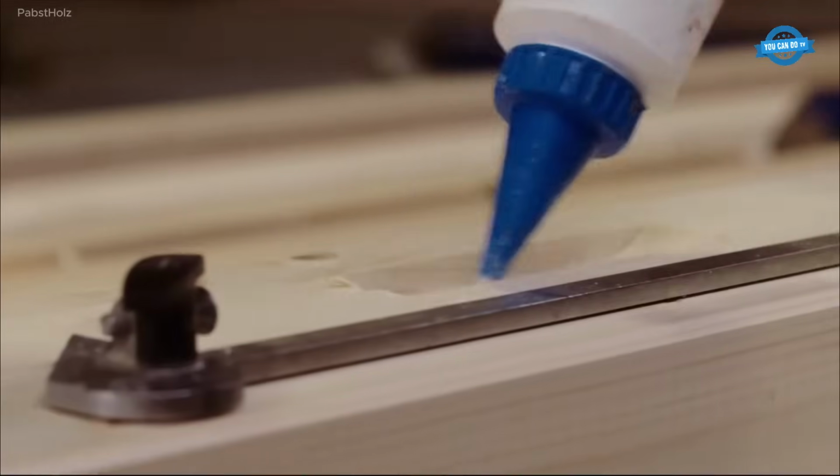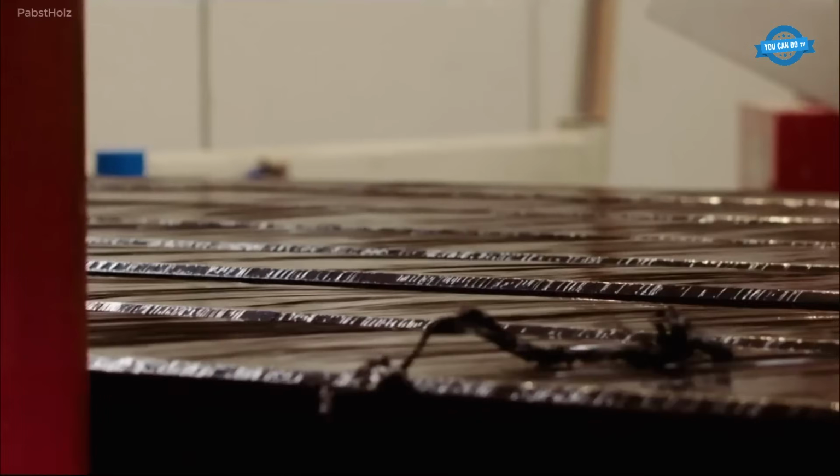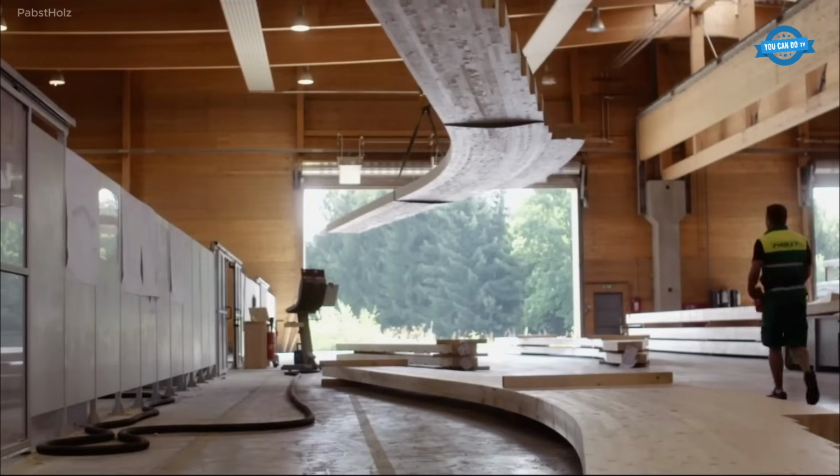Kiln drying processes are carefully controlled to meet exact moisture specifications. Finger jointing and lamination techniques are used for structural timber production.